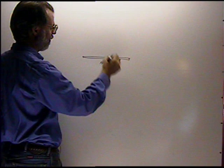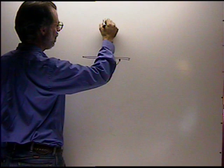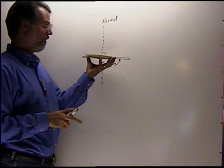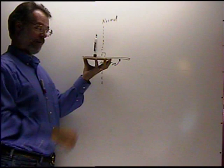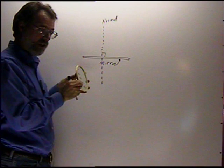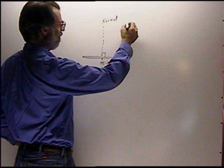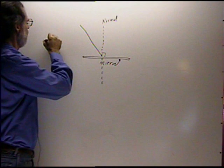Whenever we do optics, we always draw what we call the normal. This is the normal line. The normal line being defined as the line that's perpendicular to the surface. So if my mirror is oriented up and down, the normal line is directly perpendicular. If my mirror is oriented like this, the normal line would be oriented directly perpendicular to that. So the normal, and we've seen the normal line in other situations too. Okay, we have what we call an incident ray. This is called the incident ray.